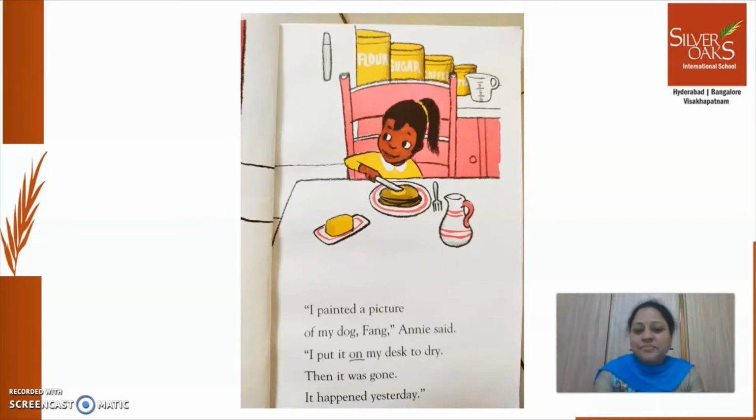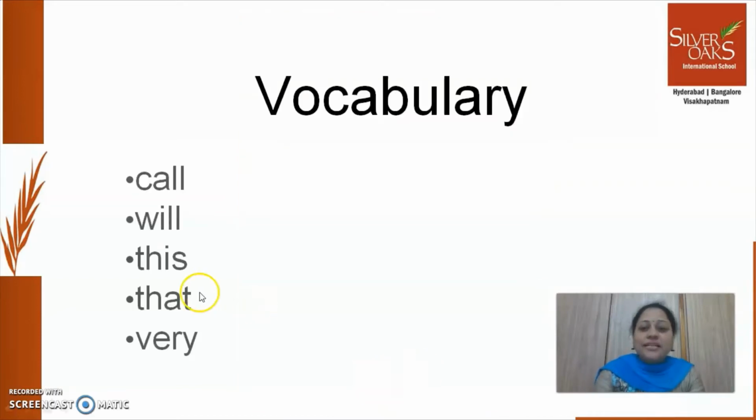Okay? Okay, now pat your backs. Well tried. So what do we do generally when we read new pages? We will learn new vocabulary, right? So let us see what is today's vocabulary. Read these words. Call, will, this, that, very. Read again. Call, will, this, that, very. Okay. So as we do every time, you also will write these words in vocabulary section of your English journal.